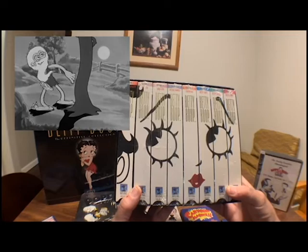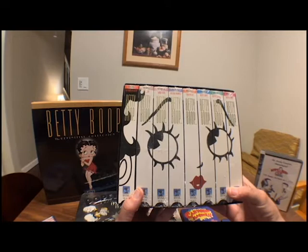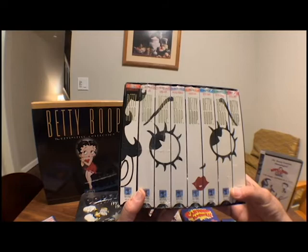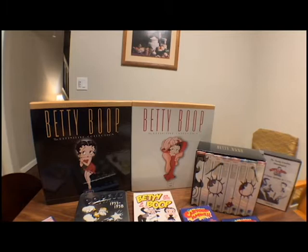Later on, the Fleischers had to tone down Betty to adhere to the Hays Code, which limited what could be shown on a movie screen. So instead, Betty became the nice girl next door, but it did make her less popular at the theaters. And here's an example of her when she was kind of toned down, being very motherly to this child. But they really had to make her more acceptable to the general audiences at this time.